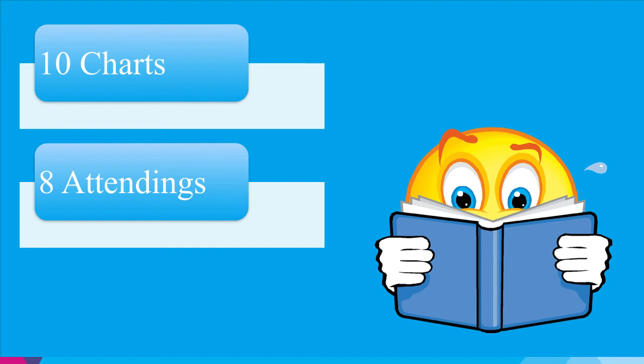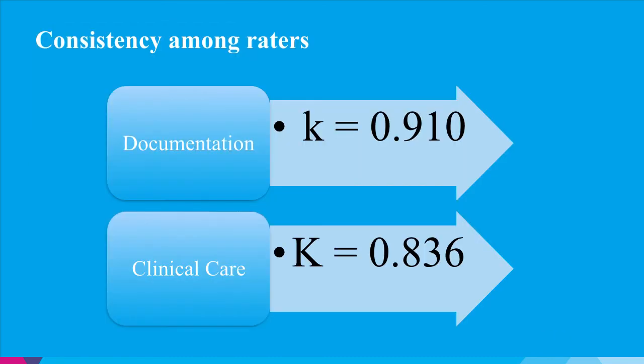So we had 8 experienced attendings evaluate the same 10 charts using our scoring rubrics. These charts were specifically selected by Dr. Lagom to provide a mix of what he considered excellent, adequate, and poor documentation in clinical care. They scrutinized those charts using our tools, and then we checked the consistency among the raters. The Shrout-Fleiss relative fixed set mean kappa scores are listed above, and you can see we determined that we had excellent consistency among raters for both documentation and clinical care. In all, we concluded that this scoring tool would be reliable for use among our attending physicians.